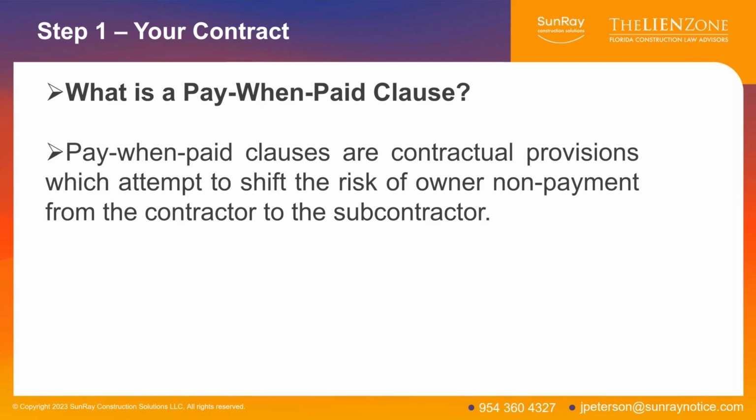So a pay when paid clause is a contractual term in your contract which shifts the risk of the owner's non-payment to the contractor to non-payment to you. It is a legal defense in the state of Florida. It is valid and enforceable. So if you have a pay when paid provision in your contract, if the owner doesn't pay the contractor, the contractor does not have to pay you as the subcontractor.